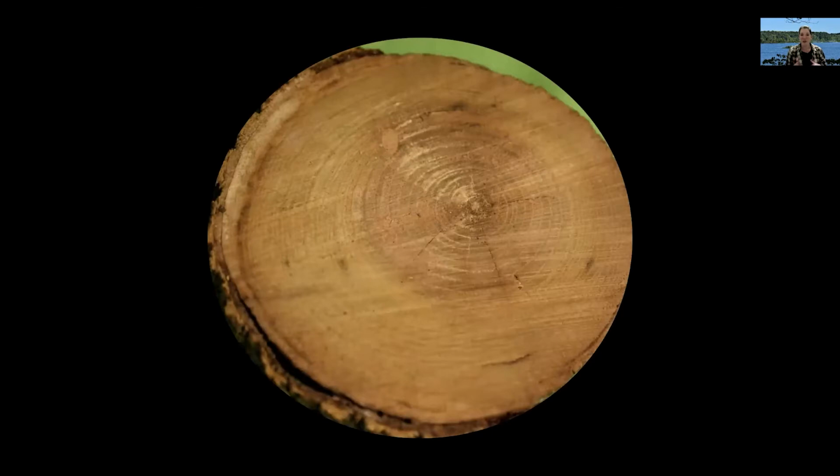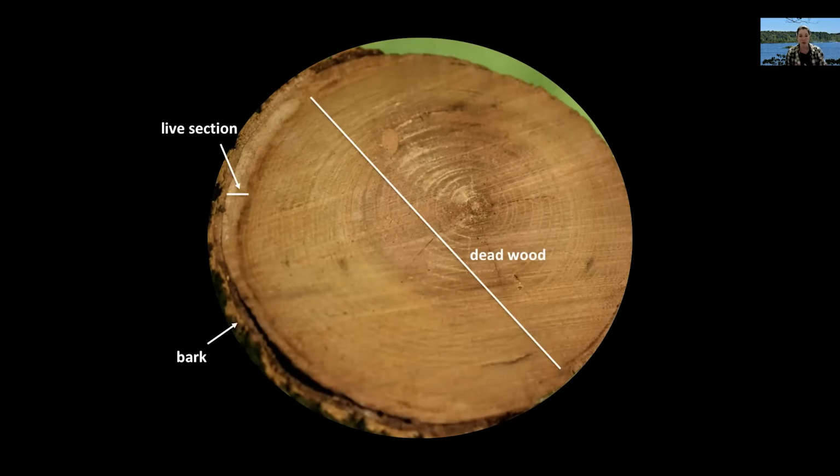Wood is very, very prone to permineralization. It turns out that trees actually have quite a lot of hollow space in them. Most of a tree is actually dead and hollow. I know it looks very, very solid there, but only this outermost portion is alive. This large internal section is dead wood, and that dead wood is composed of cells that are referred to as xylem. This is the water transporting structures of the tree.